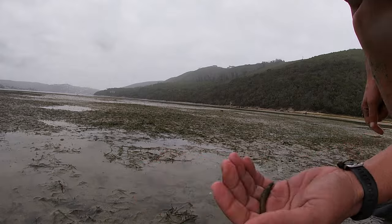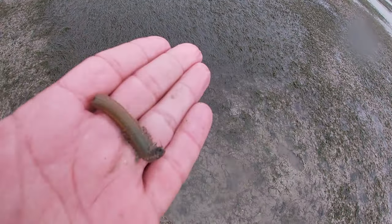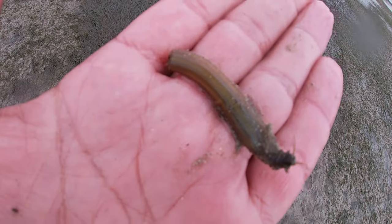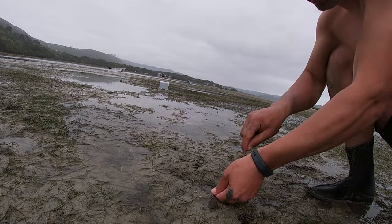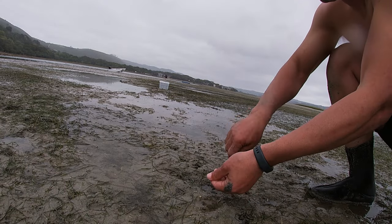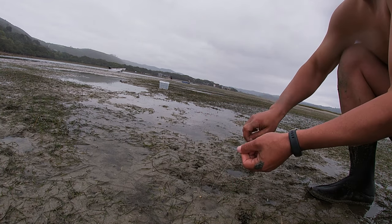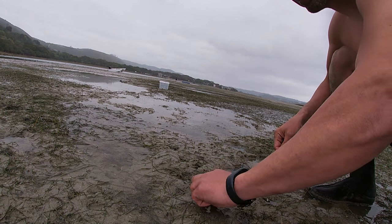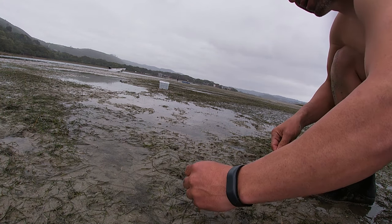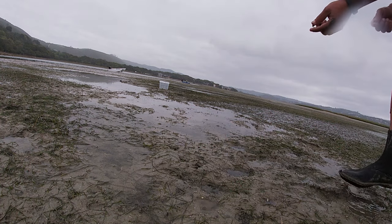I finally got one. I finally managed to get one. Okay, so that is a moonshine worm. Woohoo, I finally got one. Yeah, get the nose keeper. Medium nose. Yeah. Second one. Oh, this is a nice big one. Yeah, get them now. Get them now.